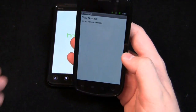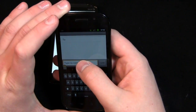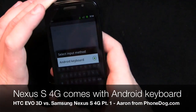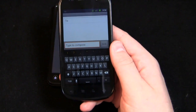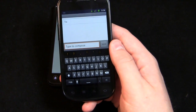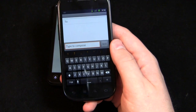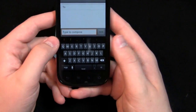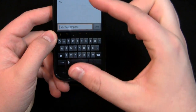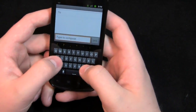So let's go into messaging and take a look at that, just so you can see some of the differences in the keyboards. This one comes with one keyboard and one keyboard alone, and that's the Android keyboard. This is a stock Gingerbread keyboard. It's a difference from Android 2.2, so if you're coming from one of the original Galaxy S devices or something with a stock Android keyboard, you'll notice immediately that it looks different. Actually, I hated it at first because the keys are a lot narrower, a lot shorter, and a lot fatter as opposed to the kind of tall, narrow Android 2.2 keys.